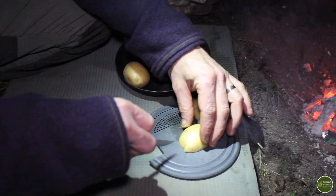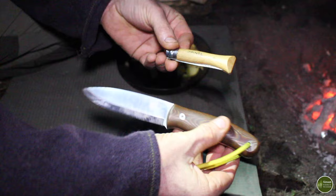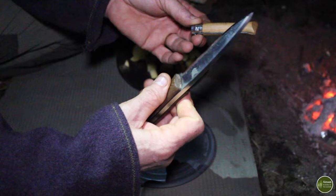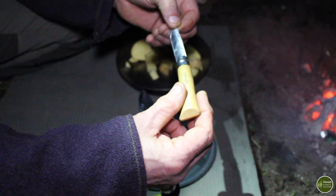You can't beat these Opinel knives for kitchen work in camp. You know, my big knife, my main bushcraft knife, is a brute of a knife, and it's got a really thick blade, and try and chop a potato with that, well, you might as well get your axe out and just chop it with that, to be honest. But this, being such a thin blade, and they're razor sharp, they're just great for any chopping duties, any sort of cooking duties you might have in camp.